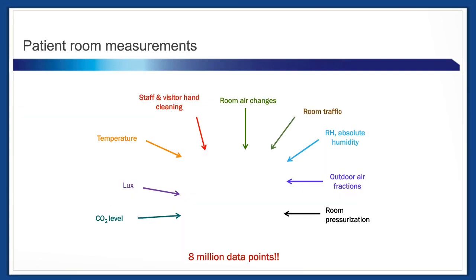these indoor parameters. We looked at CO2 levels, lighting, and temperature. We monitored staff and visitor hand hygiene behavior, room air changes, room traffic in and out with an infrared beam, relative and absolute humidity, outdoor air fractions, and room pressurization. Over 13 months, we had about 8 million data points.